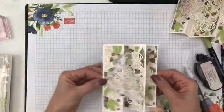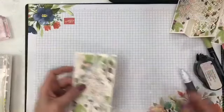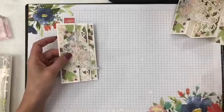And there you open it up. And there's your panel card. So I think I went over everything. I hope you enjoyed the cards. I'll bring them back in so I can show them to you again.